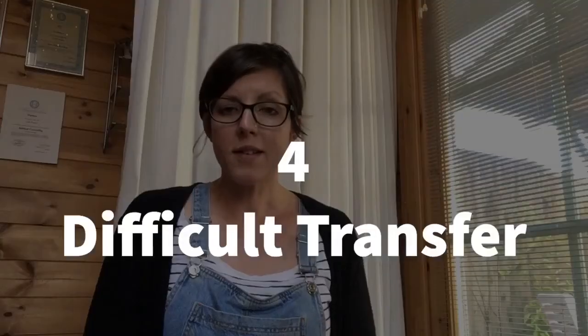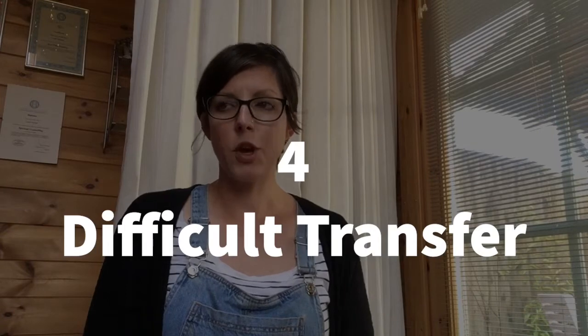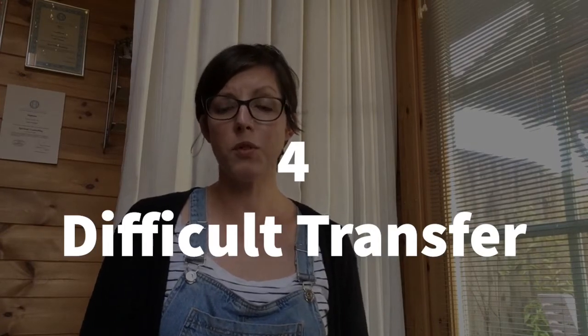Number 4 is a bad transfer. So embryo transfer is a really important time, and what happens is they will pass a very small thin tube, a catheter, up through your cervix, and then the embryo will be deposited into your womb. And as that catheter is passed, your cervix will take note of this, and your uterus will go, what the hell is that? And it will just start spasming and twitching.